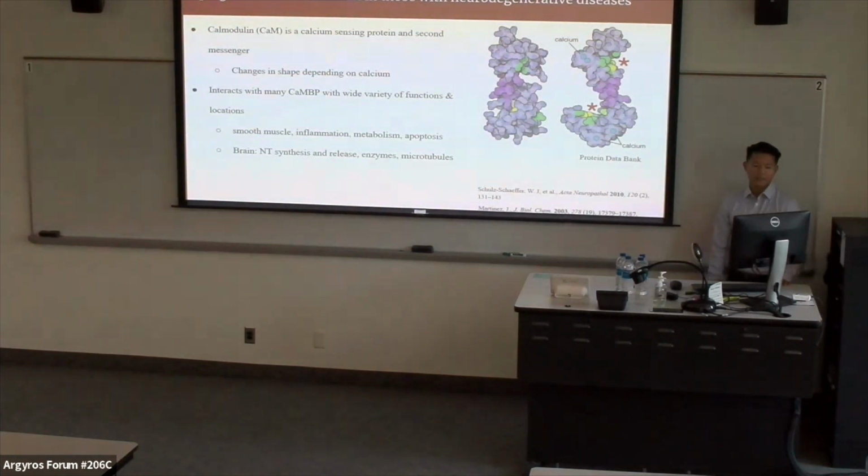It interacts with many calmodulin-binding proteins with a wide variety of functions and locations. For example, it has actions in smooth muscle contractions, inflammation, metabolism, and apoptosis. In the brain in particular, it is involved in neurotransmitter synthesis and release, and interacts with enzymes and microtubules.